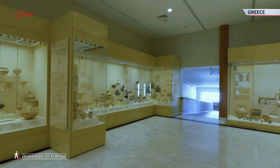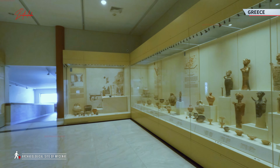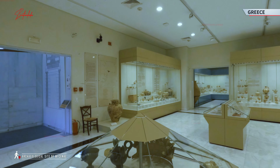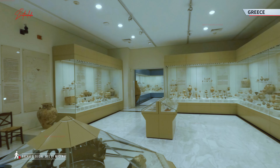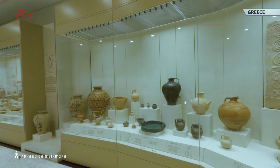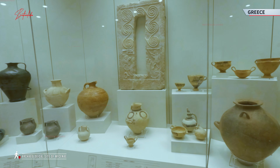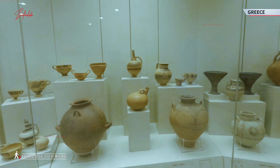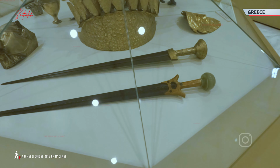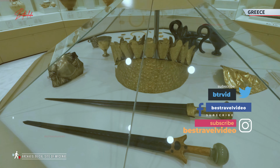At the museum, you'll find a treasure trove of artifacts and historical exhibits that provide further insights into the Mycenaean civilization. Cyclopean masonry, found in Mycenae's walls, is another intriguing feature. These walls, constructed with massive limestone boulders, seem unworked but are a marvel of ancient construction. The Greeks believed that only the mythical Cyclops had the strength to move such enormous boulders, giving rise to the term Cyclopean.